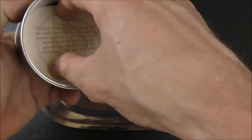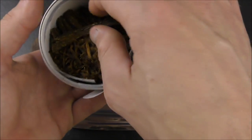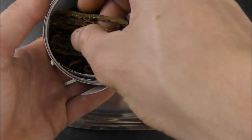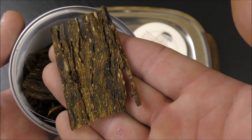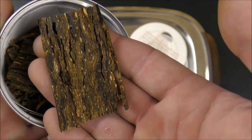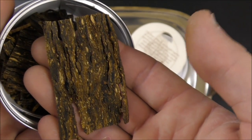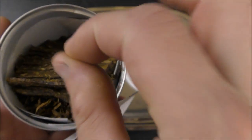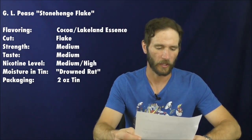But if we can get through all the packaging here and give you a look at the flakes themselves, they're a fairly thin slice for a Gawith flake. You can see that nice steamed pressed flake there, marbled through with several different varieties of Virginia, a little bit of perique, and a little bit of Burley. Nicely presented, in my opinion. Pretty wet, but nicely presented. Excellent. Now on with the vital stats.